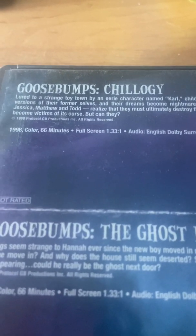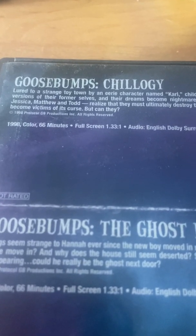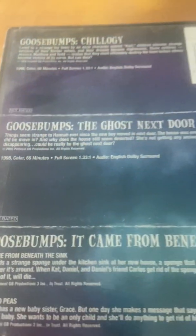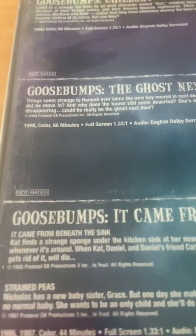The baseball episode always creeped me out, where he gets sucked into the baseball. And then I forgot what the first one was, or the second one, but the baseball episode always kind of creeped me out. The Ghost Next Door. This is my little sister's favorite Goosebumps episode. Even though I think it's kind of overrated, I really don't like this episode at all. I never did. Even as a kid, I never did.